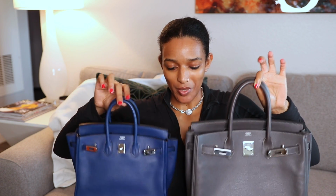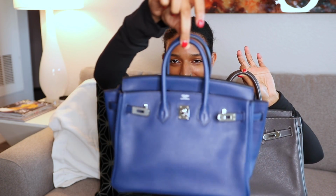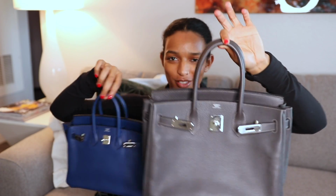I would say the biggest difference between these two bags and the experience that you have carrying them is that this handle drop is super tiny and this one is comfortable. This one you can fit on the crook of your arm very easily. You could literally go all the way up here. It's got tons of room, so you're good to go there. Your hand is not going to get stuck.